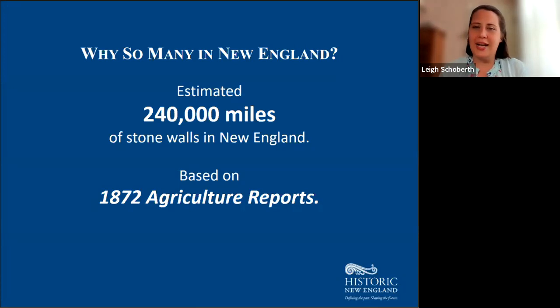In 1939, mining engineer Oliver Bowles estimated there were approximately 240,000 miles of stone walls in New England. He did this based on the 1872 Department of Agriculture report on fences to estimate the distance. And to give you an idea how far this is, it is further than the distance to the moon or the length of the United States coastline. So quite impressive when you consider those as our markers of length here.